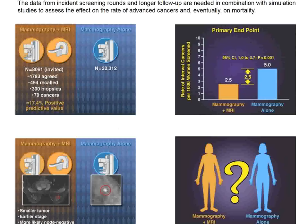So this is sort of a graphic review of what we find here. The primary endpoint, after 2 years of mammography screen one to mammography screen two, there are less cancers in the MRI group because the MRI picked up some compared to mammography alone. And this primary endpoint is reduced about 50%. The MRI, in the meantime, picked up smaller tumors at an earlier stage, more likely node negative than mammography alone. Does this really help these women? This study cannot answer that question.